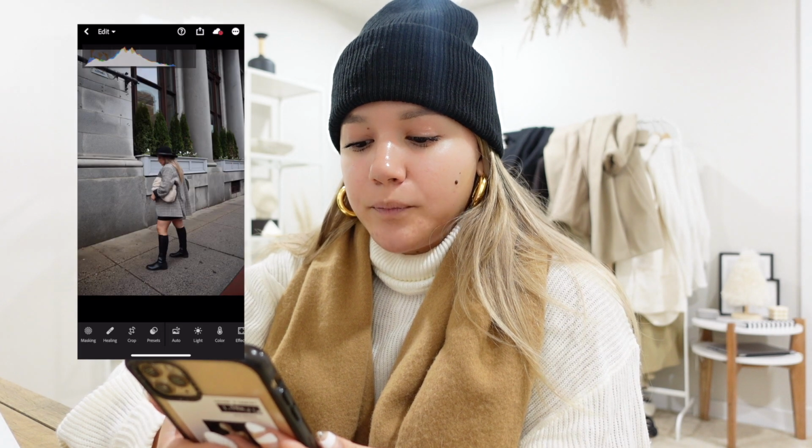It's a very cool tone, neutral preset. The one I had before was very bright and had lots of whites, but I'm more into a moodier tone now, but not too moody where the photo is super dark. I still like a little bit of balance. So I'm going to show you guys how I edit this photo, for example.